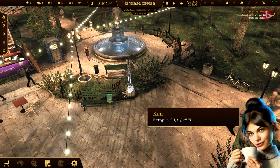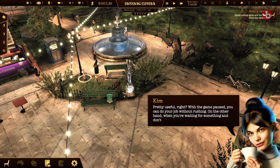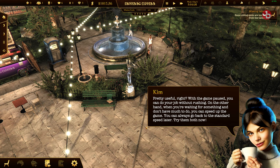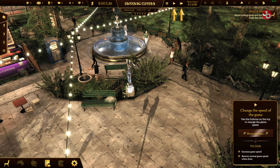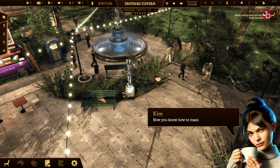Pretty useful, right? With the game paused, you can do your job without rushing. On the other hand, when you're waiting for something and don't have much to do, you can speed up the game. You can always go back to the standard speed later. Try them both now. Now you know how to manipulate time.